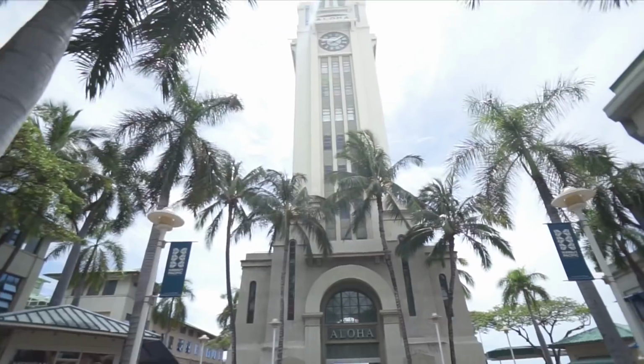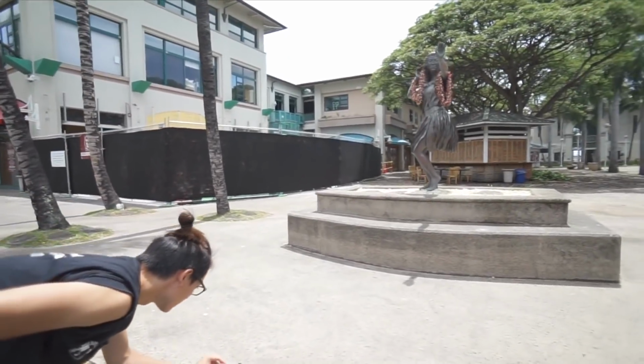Waikiki doesn't really need an explanation. It's pretty much a must-have, must-do when you're here. But please, do not spend all your time here. On Honolulu itself, there's also a palace you can visit and some old historical sites and statues that you must pay a visit to while you're here in Hawaii.